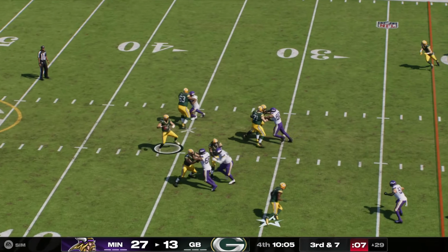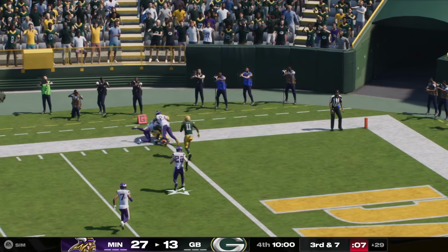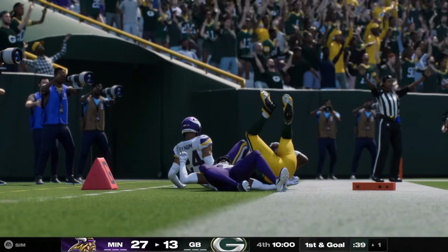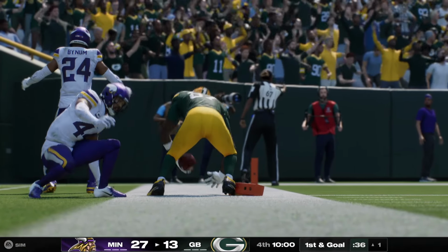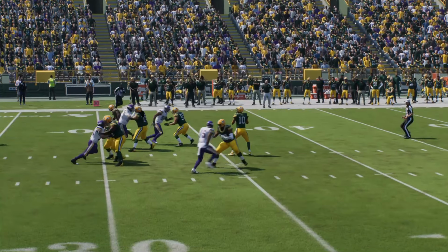To pass, here's Jordan Love. Able to find the open man. That's complete. And so close. He gets it to the 1. Out of bounds right there. They're able to convert on third down, and that sets up a first and goal.